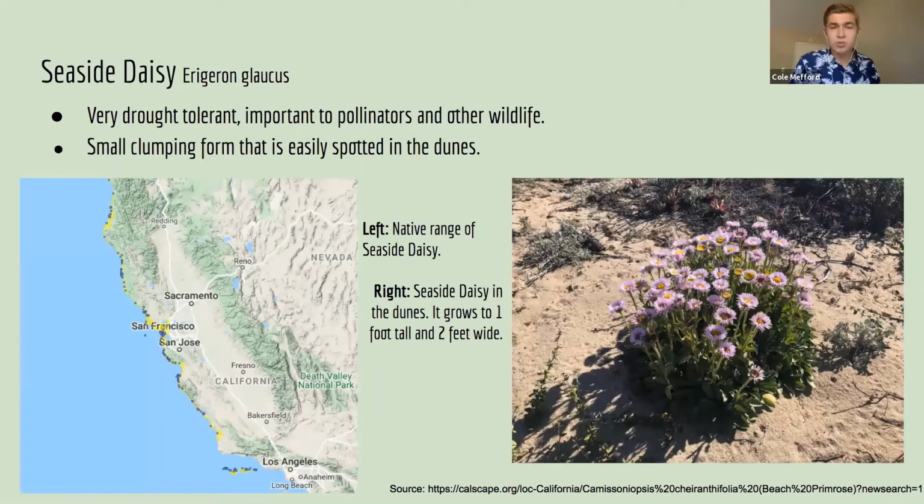Seaside Daisy, this is a really beautiful one. It's really, again, common immediately along the coast. This photo I took this last Wednesday, also at Marina State Beach. You can see it's just a prolific flowering plant. It's just a beautiful plant overall. But similar to a lot of these other species, it only grows to about a foot tall. So it stays relatively short, but it can really clump and spread out side to side. And that, again, is an adaptation that helps a lot of these plants survive in this high wind environment.